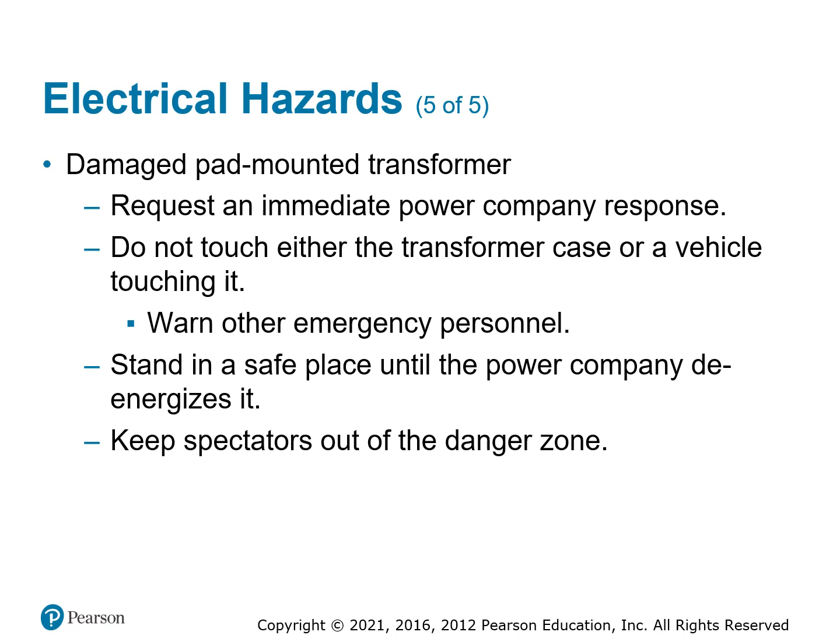Okay, a pad mounted transformer is basically going to be a metal box of some sort. It may be smaller, it may be larger, just depends on the transformer size inside of it. But these are going to be more for power lines that run underground, that they have to basically run that transformer above the ground. So if one of these are involved, you need to immediately notify the power company, request them to respond. Don't touch the transformer case or the vehicle that's touching it because you don't know if what's got power running through it at this point.